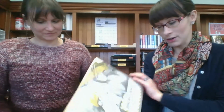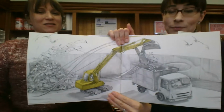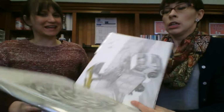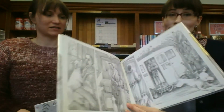Dog on a Digger. I like that this is done with pencil drawings, because you can go so many different directions with digger books. Oh, and this is a wordless book. Those are always up for Caldecotts, I'm just saying. But sometimes they're a little hard to read. This one looks like the kids will be into it, especially since dogs and diggers is a good combination. I feel like I always have to put in a little more work being the reader, because otherwise it's like, what do you do? I think when kids are a little older, it gets a little easier.